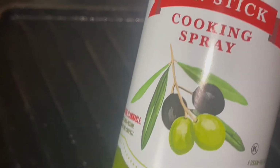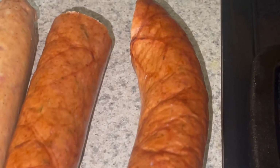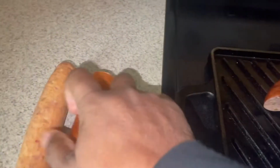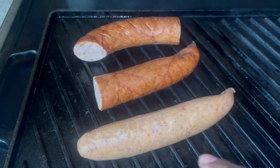All right, guys, we got the griddle ready to go. Of course, you know I sprayed it down with my favorite olive oil cooking spray out of Sam's Club, Member's Mark brand. But anyway, here our sausages go right here. We're actually gonna do both of them. Let me let it go out a little bit on my camera. We're gonna do both of them. This right here is the jalapeno cheddar. And then this one right here is the gator and pork sausage.